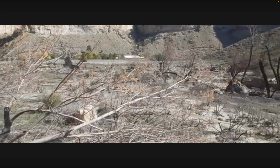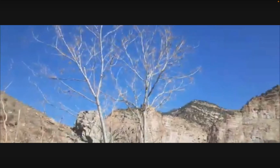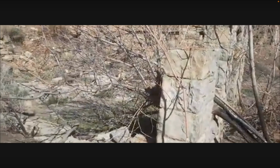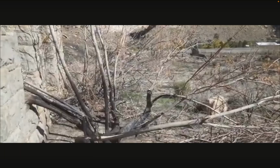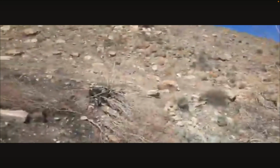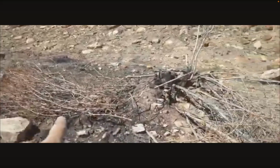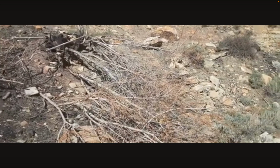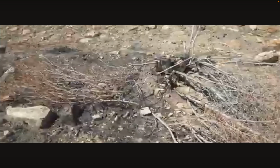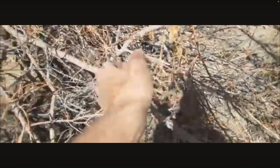So this is a filtration device of consciousness. Most people walk through and all they see is fire. Here's a second example of the same thing, where the center of the tree got hit and exploded the limbs in every direction. Again, still with foliage, so you know it wasn't flames.